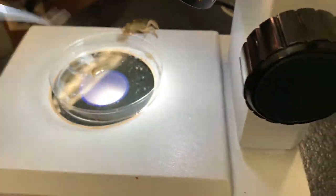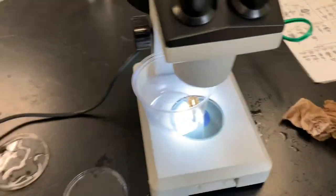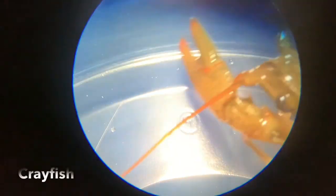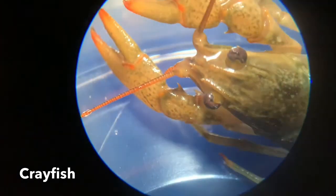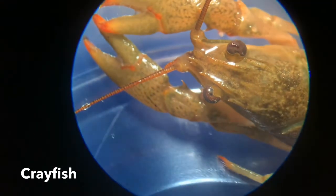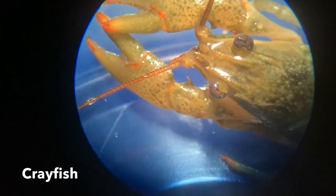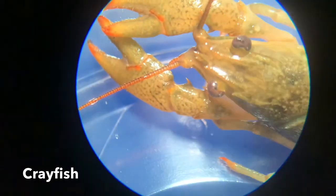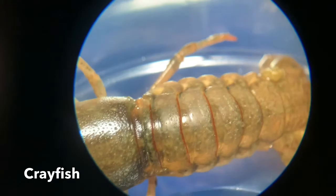This guy doesn't like to stay in. Let's see his swimmerettes actually. This is gonna have to be higher here. Oh, see? Standing back now. Come in for your close-up, buddy. Stop moving. Sees me looking at him. Or her. Do you have a probe? So I think these are the copulatory swimmerettes. Right? Okay. Gonna get a nice back shot.